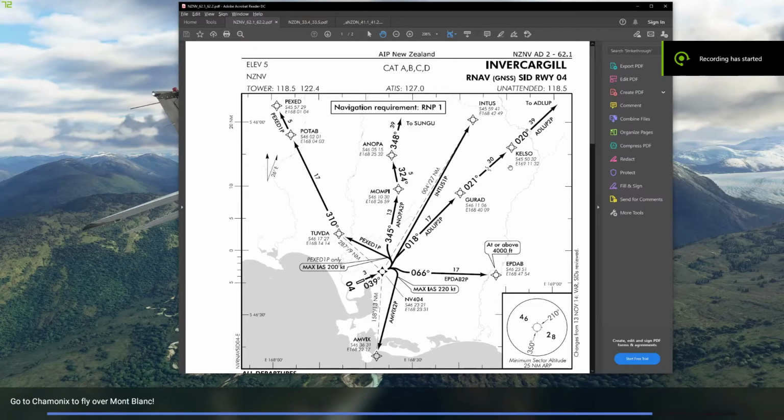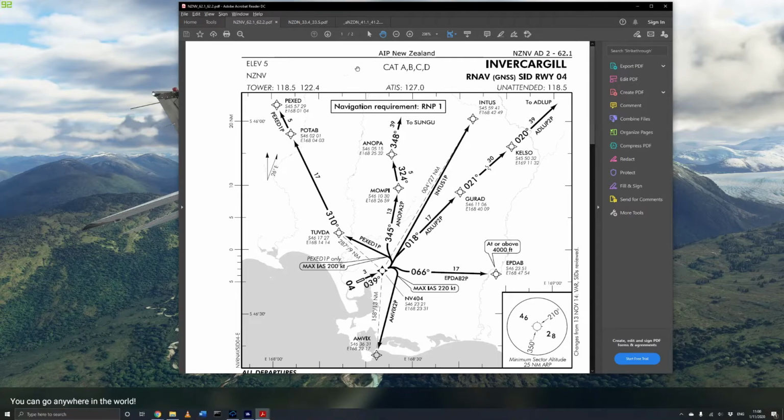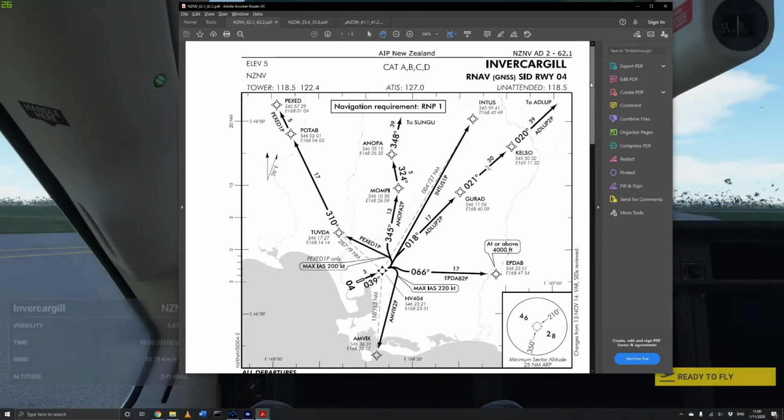All right, well, we're on our way into the aircraft. We'll have a quick look at the chart here. So we're going to fly this standard instrument departure. It's an RNAV GNSS SID from runway 04 at Invercargill. This is the New Zealand chart from the AIP there. So it's not your standard Jeppesen chart, although the procedure is exactly the same, just the depiction is slightly different on the New Zealand chart.